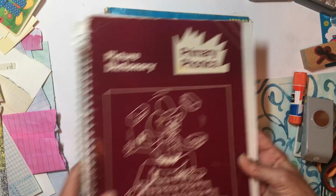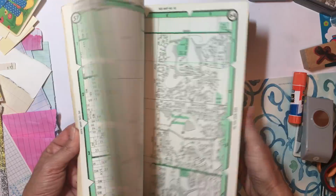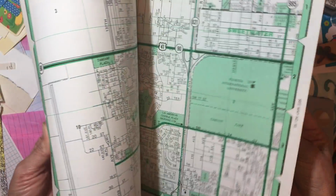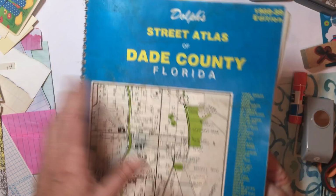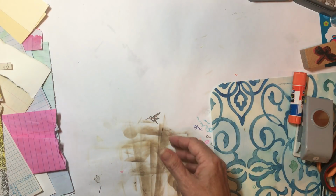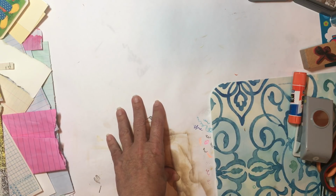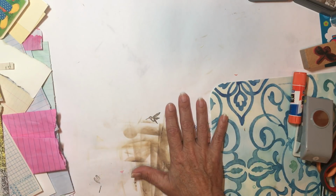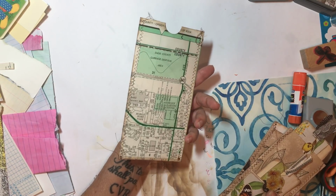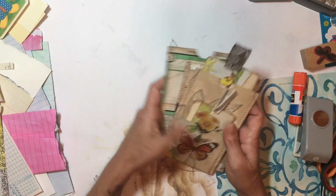So I got that. And then I got this, which is just a street atlas, right? How cool is that? So much fodder. You could do so much with that. One of the pockets I had made was that. Where did I just put them? Oh, I can't find them now. Oh, geez, Louise. Oh, here they are. Yeah, that was this pocket right here I made out of the map sheets. So that's super cool, right? I like those. And the paper's really nice too.